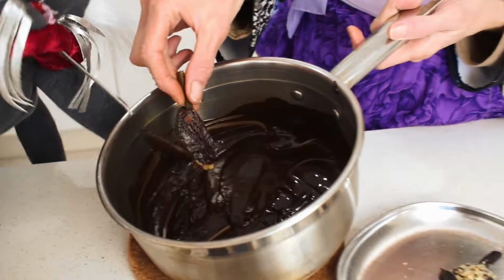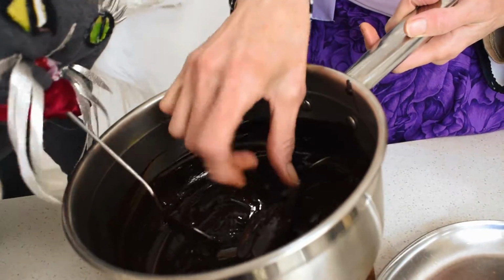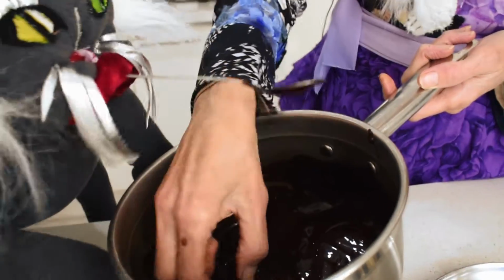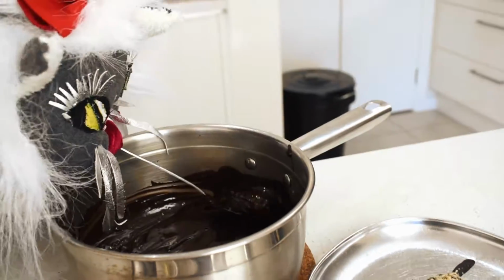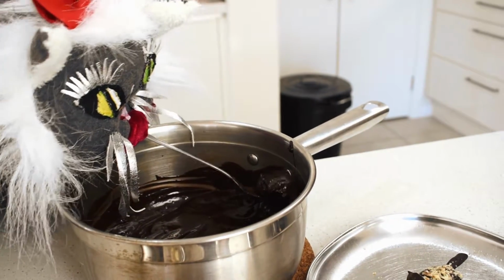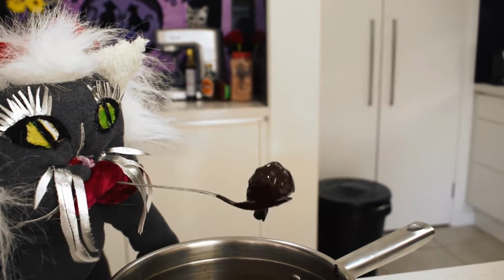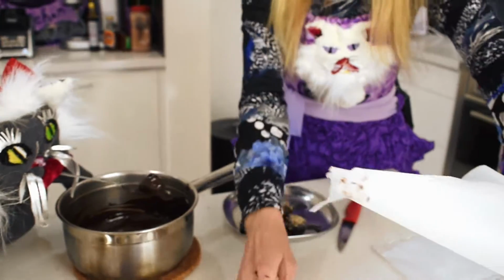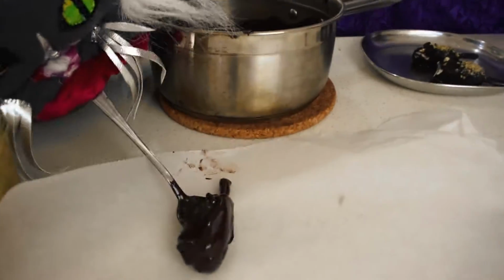Get some chocolate and put it onto the date. This is quite a difficult task. Yeah, we might just roll it in there. It might be easier. That's a little bit better. Okay, see if you can get it out. I'll get some paper for that. Hold on. No, Susan, I think I've got it. Oh, good. That's very good. So, put it onto the paper.